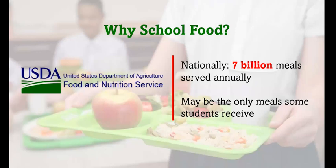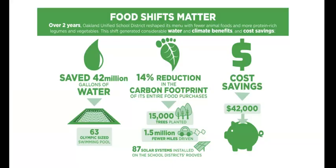So how these tax dollars are spent, and the quality of the meals, has a really big impact on not only the health of these children, but also the health of the planet. And this is a graphic that is right in front of you. If the text is a little bit small, perhaps it's bigger on your screen.